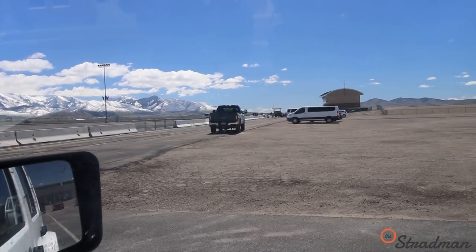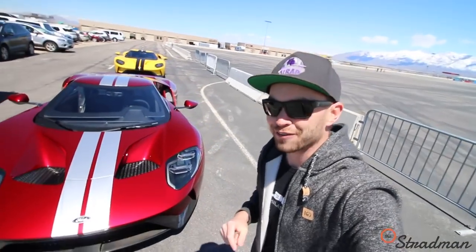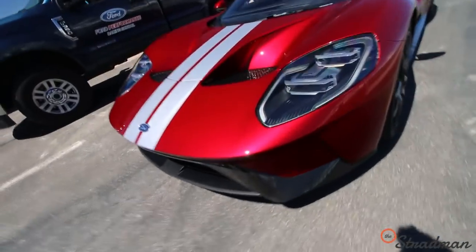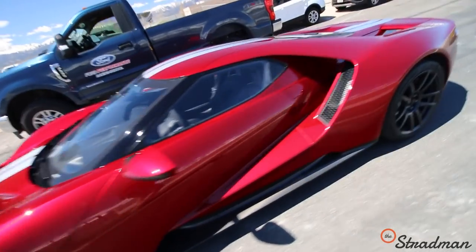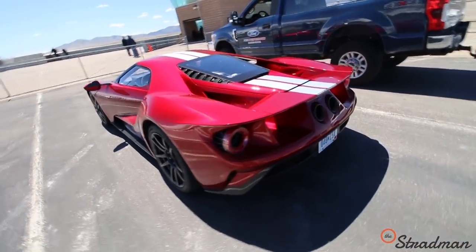Oh, there's a red one over there too. This candy apple red one with the silver stripe, I think this one might be my favorite. Be sure to put it in the comments below which one is your favorite. I mean, this color, I don't know if the camera's doing it justice. It is absolutely sensational. Have the carbon fiber front splitter right there. This one has the carbon fiber wheels as well. But wow, this color in the direct sunlight. You simply cannot beat it.